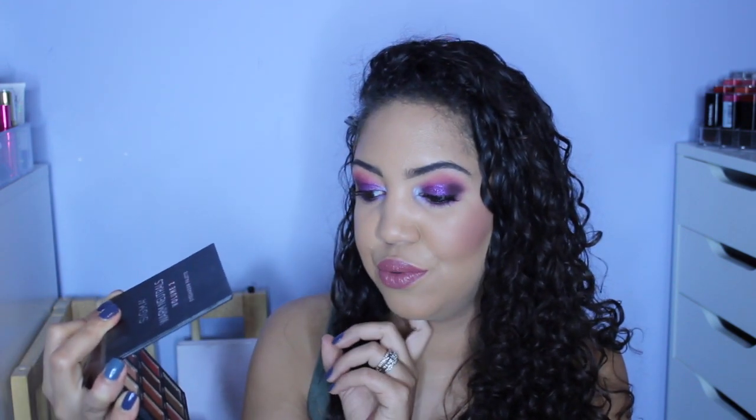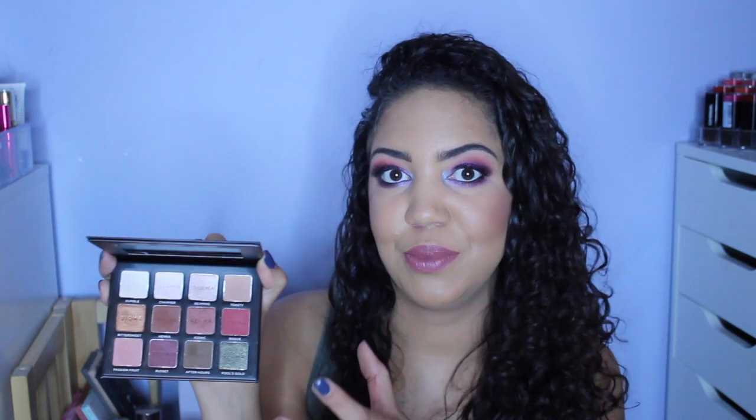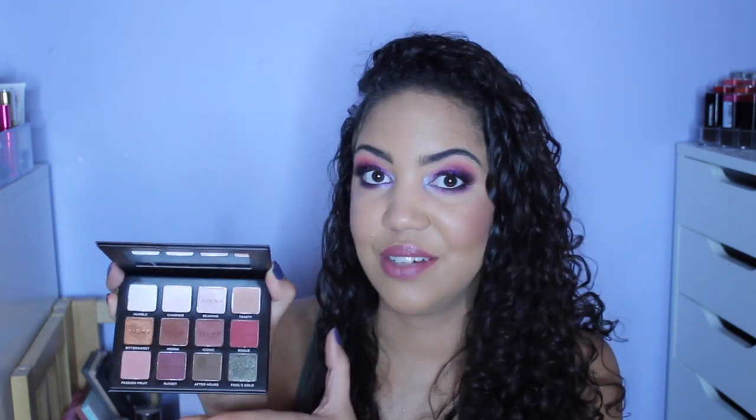And then this beautiful Fool's Gold shade right here. This is a really nice palette. I love it. I kind of feel like I need to use it more now that I'm looking at it. It has a really good balance of mattes and shimmer shades, really pretty colors. I love this one, and I would definitely try more eyeshadow palettes from them as well.